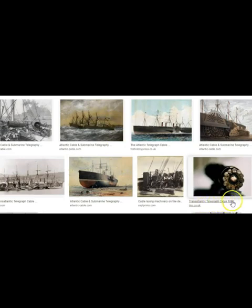Transatlantic cable, 1886. I can see it there. It's got 1, 2, 3, 4, 5, 6, 7, 8, 9, 10, there's 12 sort of rings in it. But they made miles of that. They made 3,000 miles of it.